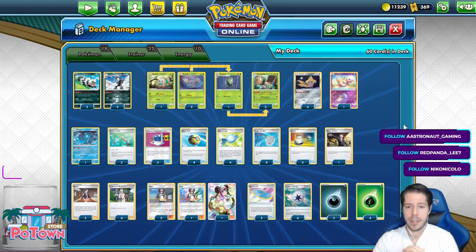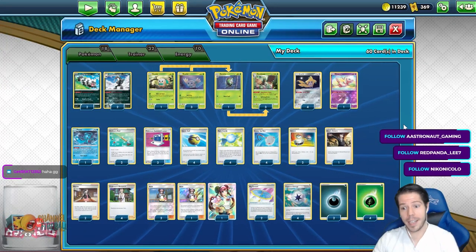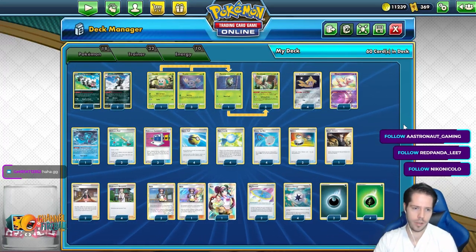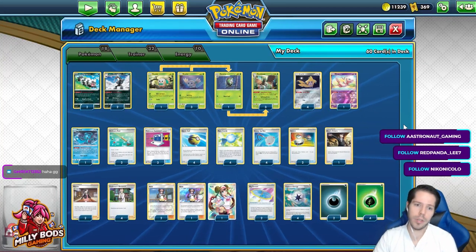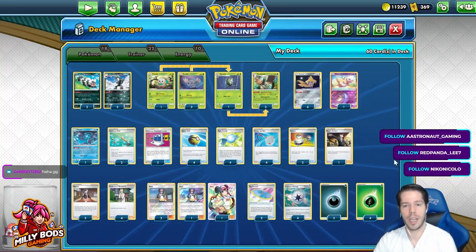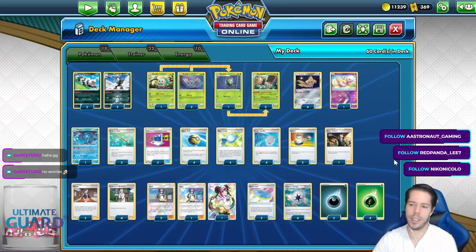pretty interesting match. GG, get wrecked, sorry about the bad matchup, right? I guess Triple Spirit Gem just isn't quite enough. I think this is just a bad matchup for Eternatus, no matter what. If you're not playing the poison package, with the poison package you have defense against the Decidueye and whatnot, because you keep poisoning it and doing damage to it that way, but without the poison, it's really, really tough.